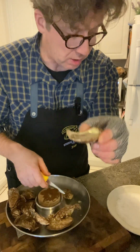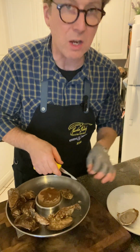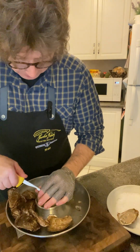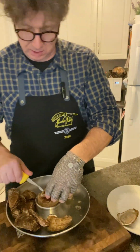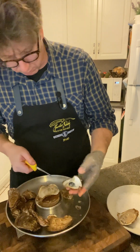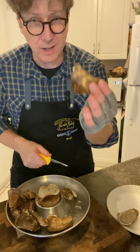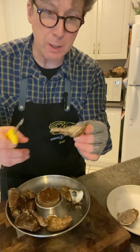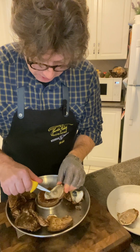Flake that stuff off for your customers, then arrange it nicely on the ice tray or the salt, whatever you're using. Again, I'm going to keep my eye on it, go nice and slow as I open this up. Sometimes the shell might break. Voila. This one broke right there, so that's fine. Again, nice looking oyster. Wonky shape, but you come across here.